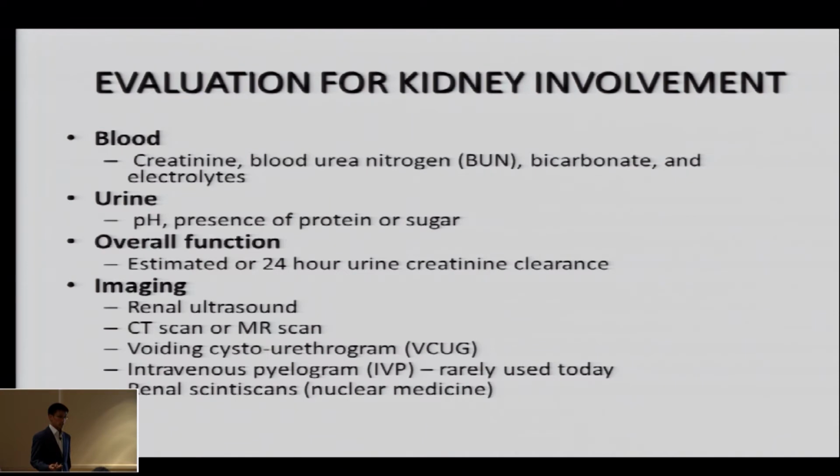There's other imaging studies that can really help us discern if the kidney is involved, both structurally, where you can look at an ultrasound and an MRI, and then functionally, if you're worried you have reflux or poor flow of the urine out of the ureters, you can look at things like a Boyden scan or an IPP as well.